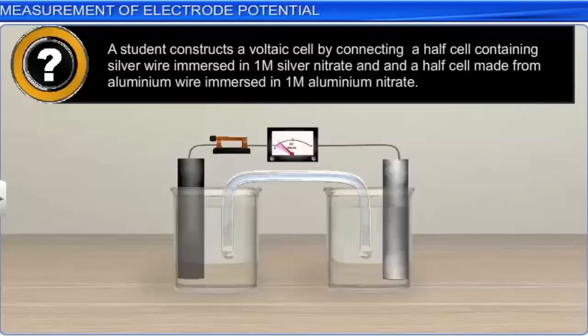We'll develop our skills by completing a practice problem. Consider this situation. A student constructs a voltaic cell by connecting a half cell containing silver wire immersed in 1 molar silver nitrate and a half cell made from aluminium wire immersed in 1 molar aluminium nitrate.